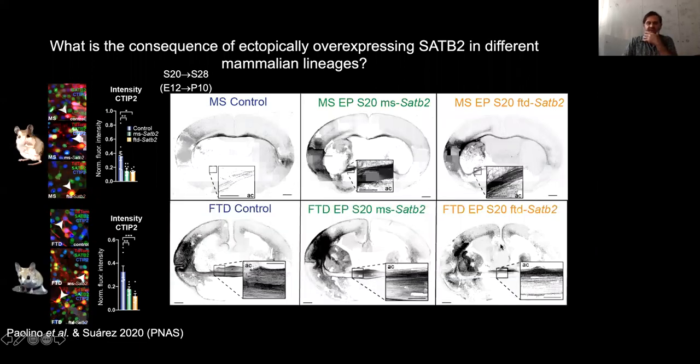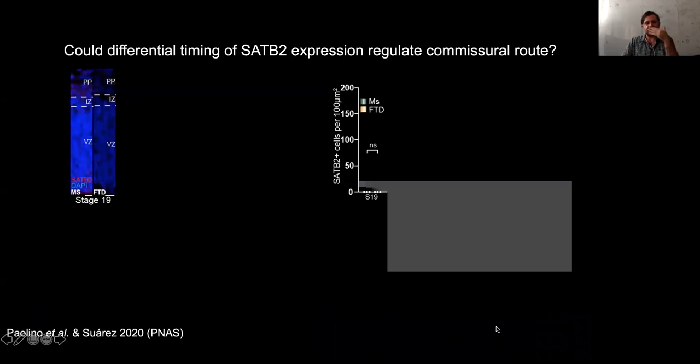So what could that be? And then if we do the equivalent experiment in the donor, we see no difference, right? In the donor, whatever we do, we see similar amounts of axons going through the anterior commissure. So one possibility is that this difference in the timing of SATB2 could be doing all of this.